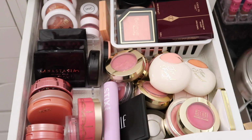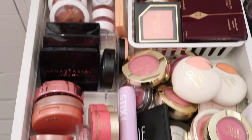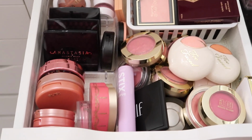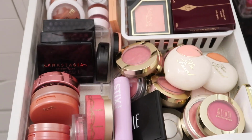Alright, so like I said, we're going to start with blushes. So here is a before of my blush drawer. I do have some blushes in my everyday makeup drawer, which I showed you guys in part 1, but this is everything that is a blush single that is currently not in my everyday makeup drawer.